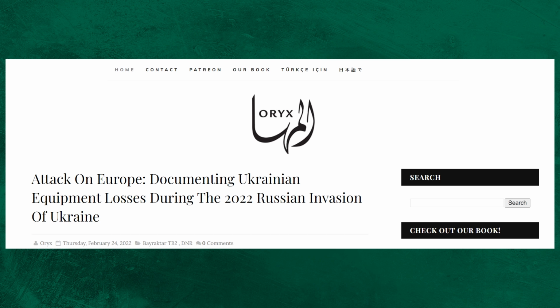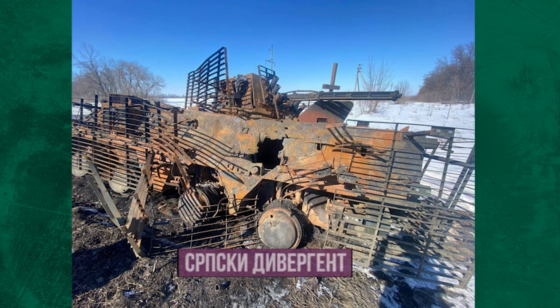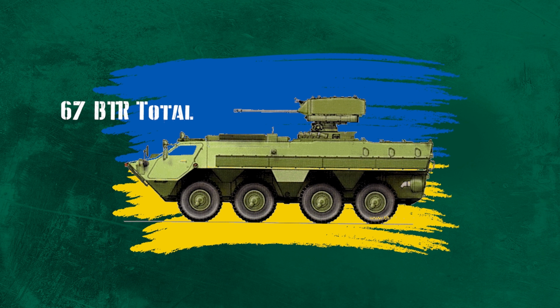According to ORYX tracking of the Ukrainian equipment losses during the war so far, a total of 56 Ukrainian BTR-4s have been destroyed or captured by Russian forces. To be perfectly honest, if this number is accurate, it's not a great sign for Ukraine, because when I looked at the Military Balance 2021 book, which is the authoritative source on worldwide military equipment numbers, they reported that Ukraine only had about 67 total BTRs in their inventory, so the vast majority have been destroyed.